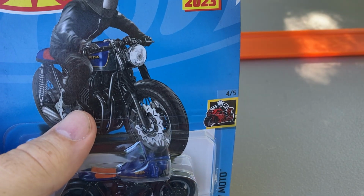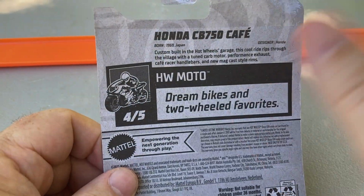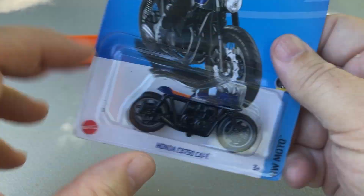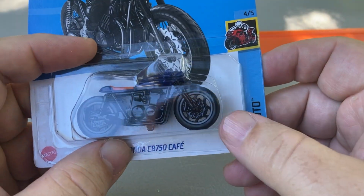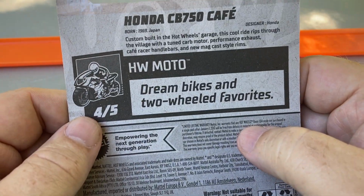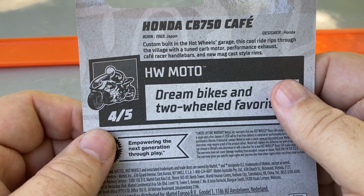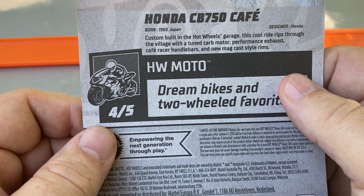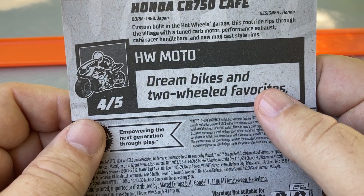Anyway, so you're like, yay, I get to know all the history of you. Who cares? So looking on the back, we have the Honda blah, blah, blah again. Oh, see, 1969. So I probably could have had this particular bike. It does look a lot familiar, except mine was not that color. But it definitely looks like the one I used to have when I was a kid, or teenager or whatever. But this was made in Japan, which is not a big deal. It's made by Honda, which, you know, Honda's made in Japan. Custom built for Hot Wheels, in the Hot Wheels garage. This cool ride rips through the village with tuned carb motor, performance exhaust, cafe racer handlebars, and a new mag.